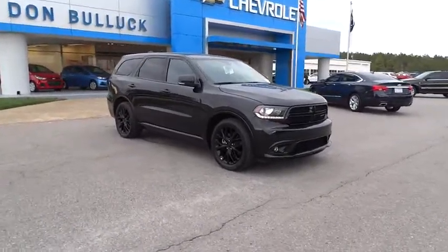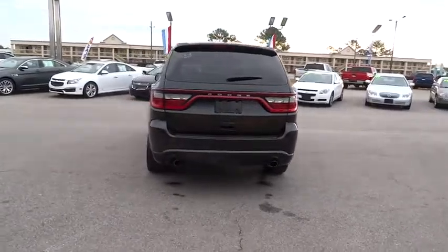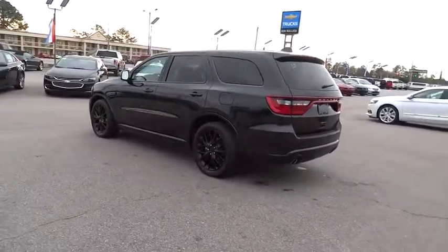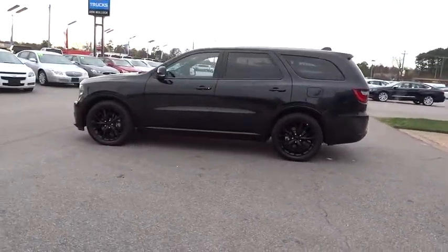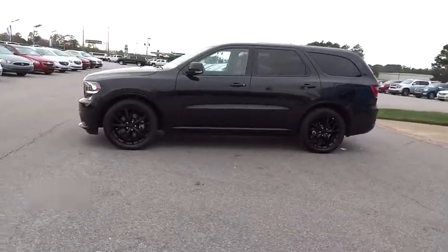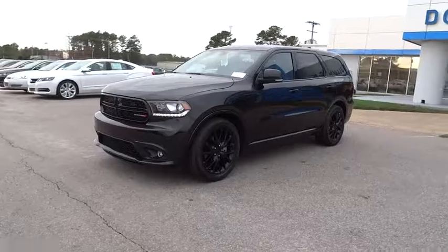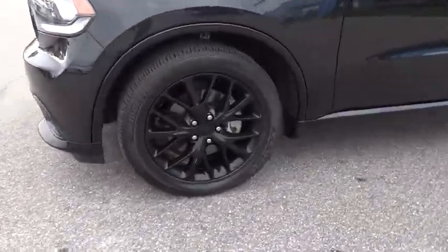2016 Dodge Durango. The Durango allows you and your family to travel in style and comfort while towing your camper or boat. It offers more interior room and towing capability than most midsize SUVs and has an available third row of seating. Underneath are sturdy body-on-frame mechanicals and the option for a powerful V8 engine. This vehicle has less than 15,000 miles.